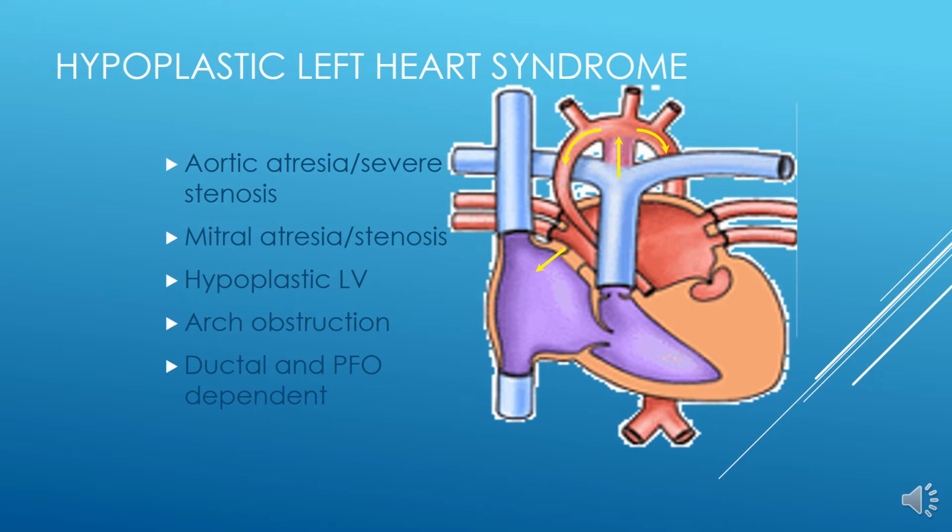This condition is a ductal dependent lesion and requires the atrial level shunt, or ASD, for adequate mixing and oxygenation of the blood. Cyanosis, CHF, and systemic hypoperfusion result as peripheral vascular resistance decreases and pulmonary flow increases at the expense of the systemic blood flow in the first week of life.